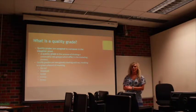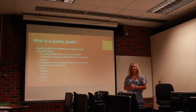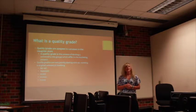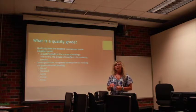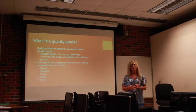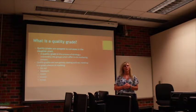What is a quality grade? The quality grade is assigned to the carcass in the slaughterhouse. A quality grade is the process of dividing a commodity into groups which differ in the marketing process. Quality grades can vary greatly, starting with absolutely no marbling to a great amount of marbling. No roll is your first one, your lowest, which actually cannot be graded. Then you go to USDA Standard, Select, Choice, and Prime.